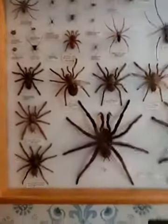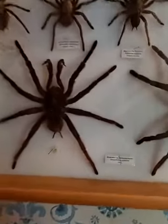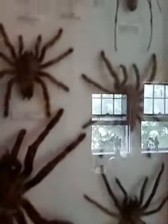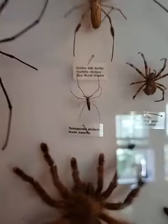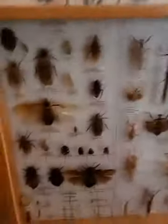Over here, not for the faint of heart, is our spider collection. So look at those big, beautiful tarantulas, really fuzzy and gorgeous. Some have big spindly legs. We have little tiny ones. So we have a really large variety. Up there we have wasps and flies and stuff like that. So a lot of different types of insects.